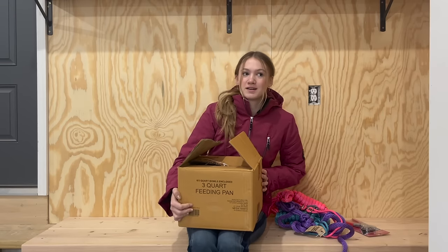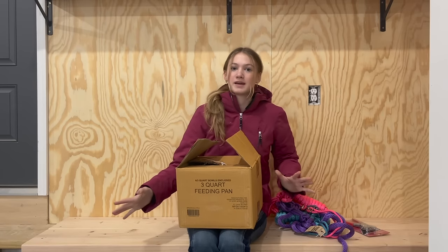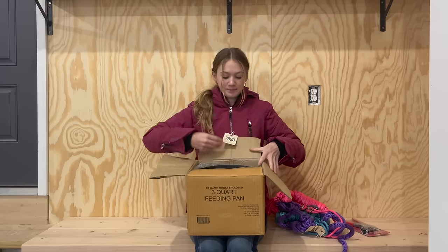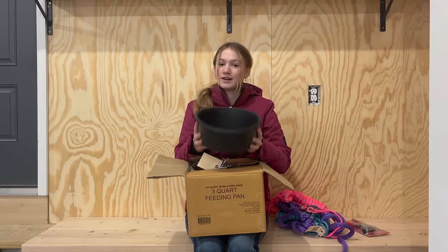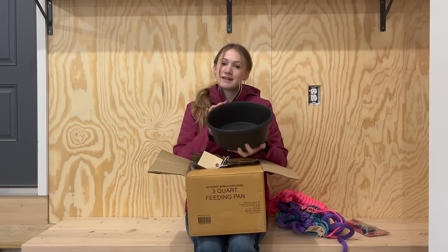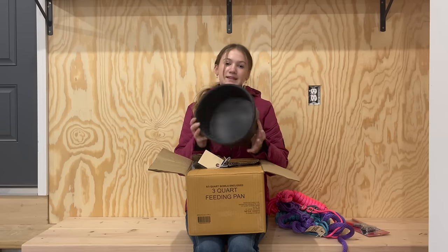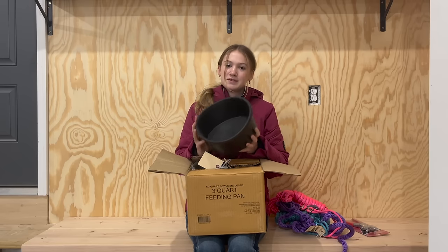We have lots of dogs. We have goats. We have all the animals. And so this is something that will always come in handy. It's these little feeding pans. We feed all the animals with these. So it's always nice to have more. I think they were $4 each and we got 6 of them. So I think that's a pretty good deal. We will definitely be using these forever.